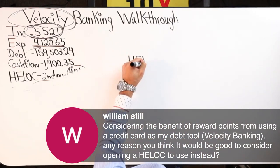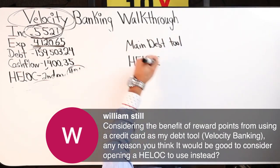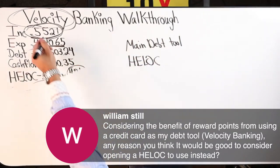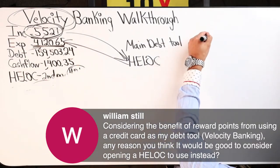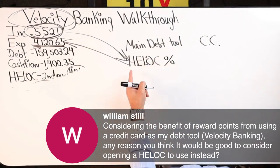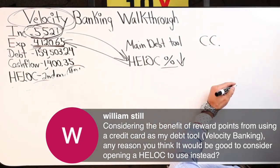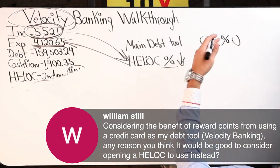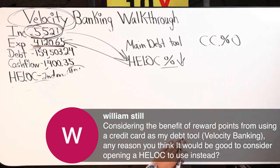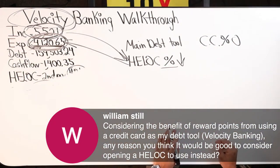So let's say the HELOC is the main debt tool. This is where all your income goes in and out, and the expenses, in and out. Well, you already know you're getting charged an interest rate on the HELOC no matter what. We need to offset that interest. We have to make it go to zero. With a credit card, we get charged zero for as long as we pay the credit card off in full on the statement on the due date. That's very easy to do if all we're running through the credit card are your known monthly bills. So it's great to have both, my friend.